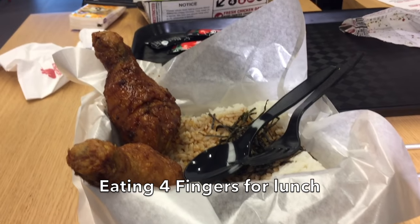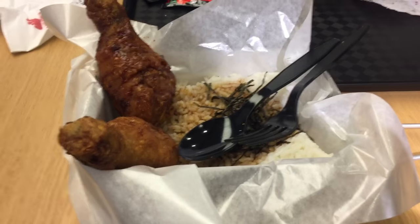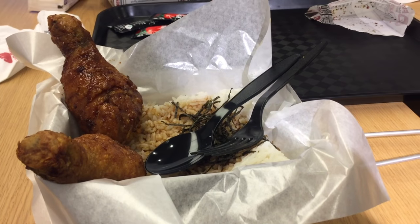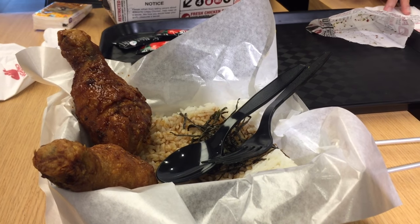I'm in the airside of Changi Airport Terminal 1 now, and before we eat lunch, I'm waiting for my Indonesian friends to go shopping for a while. So waiting for my flight, I'm eating four fingers chicken for lunch here in Terminal 1's airside before my flight to Manila.